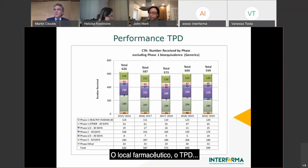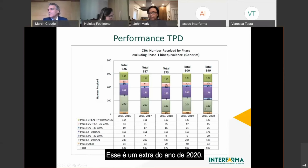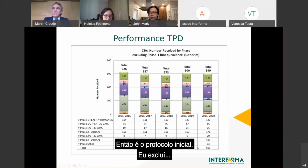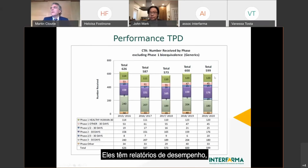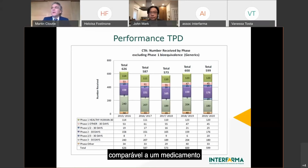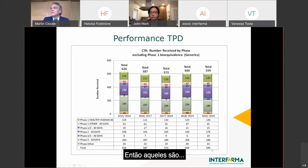The pharmaceutical side, the TPD. I'll highlight, you'll see this is the year 2020. Over time, it's fairly stable. This is the total number of CTAs, so it's the initial protocol. This is all public information from Health Canada. They have their performance reports, but I've excluded the phase 1 bio, which are 7-day review, but this is mainly for generics, so it's quick, with healthy volunteers and comparative drugs, so it's not necessarily relevant to what we're looking for.